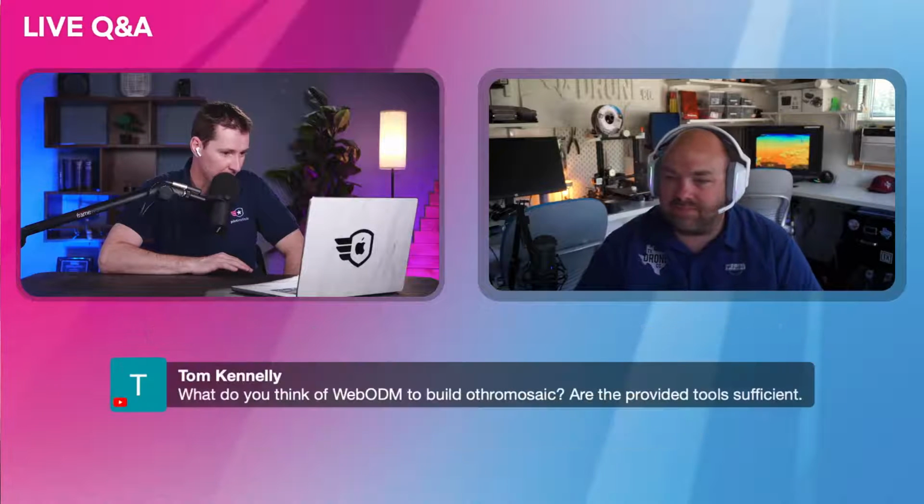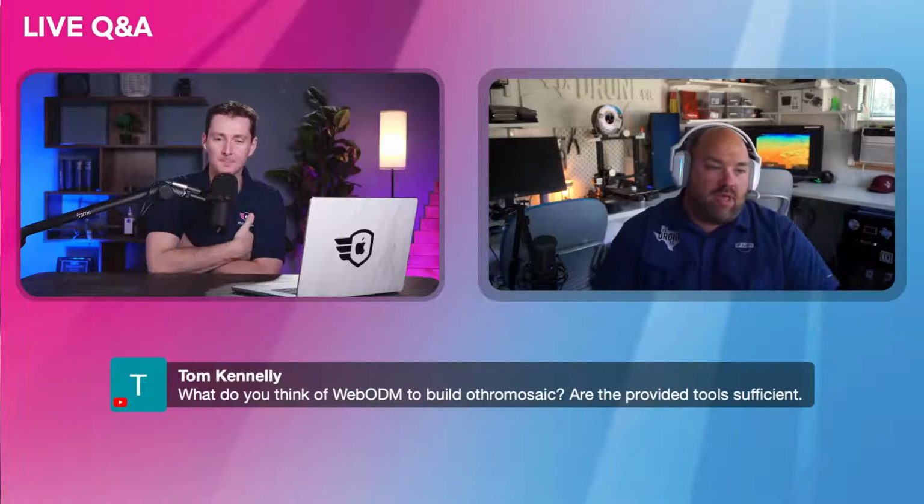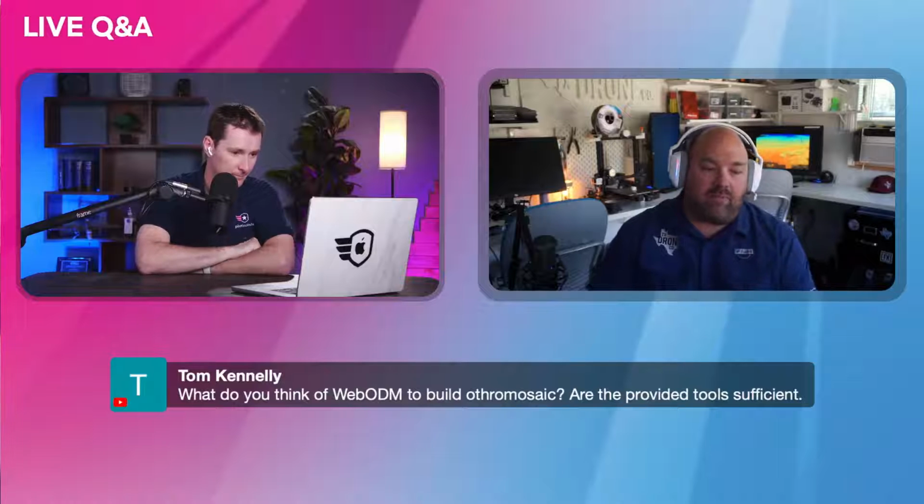Here's one. I know you have an opinion on this. I know you have an opinion on pie, I'm sure too. But what do you think of WebODM to build Ortho Mosaic? Are the provided tools sufficient? Kind of weird question. Yeah, WebODM, we're going to hear a lot.